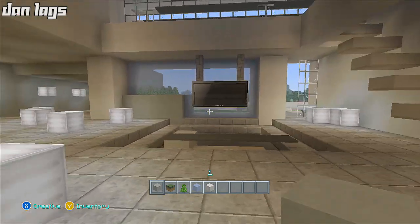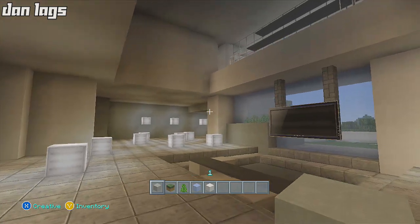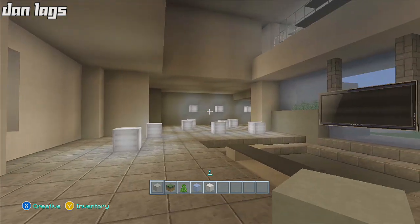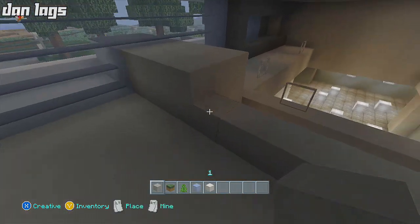And that looks really nice. It kind of shapes the TV. The window shapes it really well. That looks pretty organized. I like that. Okay, so now what we're going to do is come upstairs here. And, oh, I also extended this out a little bit.